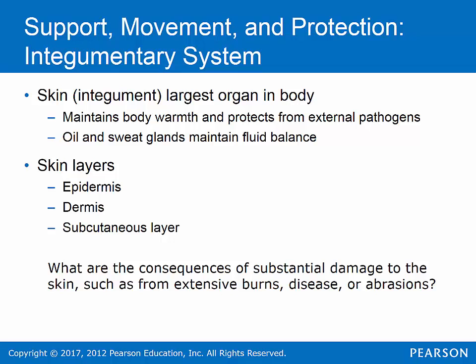All right. We talked about the layers. If you have substantial damage to your skin, a large abrasion, disease, or burns, what's that going to do to your overall body chemistry, your overall body homeostasis? It's going to throw it off. All right, because we know that it protects us from pathogens. So number one defense, they have taken out our castle walls. Our castle walls are down. Is it going to be a lot easier to invade the castle? Yeah. Absolutely.